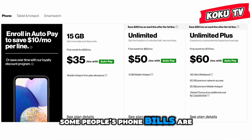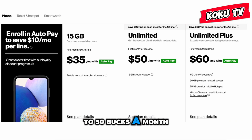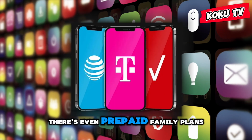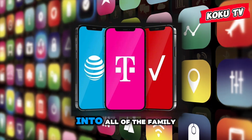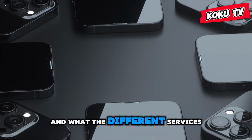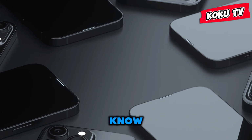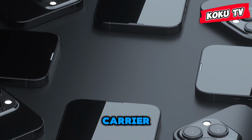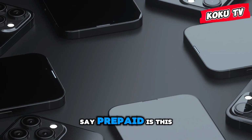Some people's phone bills are as little as $35 to $50 a month for a single line with the big three instead of paying over $100 a month per line. There's even prepaid family plans. Now, I'm not going to go into all of the family plans and what the different services have to offer because they do change, maybe monthly or quarterly. But, and I don't want to show any bias to any carrier, the reason why I say prepaid is this.